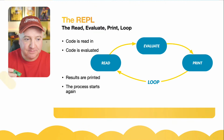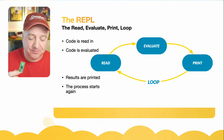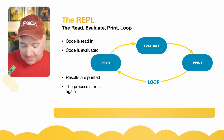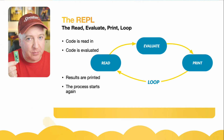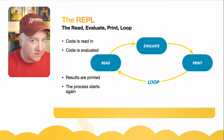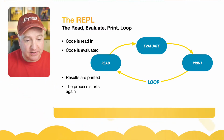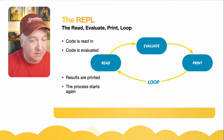Whereas on MicroPython, so on our Pico, we have this thing called the read, evaluate, print loop, REPL. The REPL is a bit like the serial monitor on the Arduino. It's an interpreter that you can type commands into over the serial cable, and you can evaluate things, print things out, and then execute the next commands.